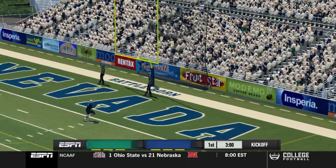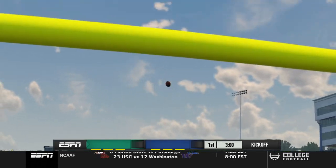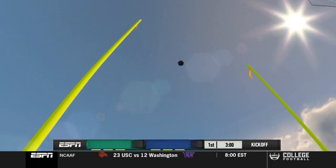Kicks away, and it's good. Even though they gave up a field goal here, that defense is feeling pretty good about themselves right now. It could have just as easily been a touchdown.